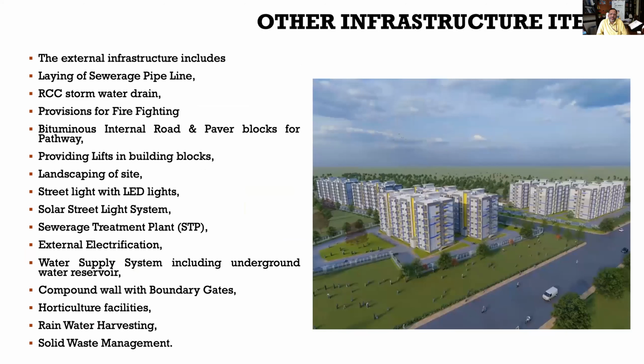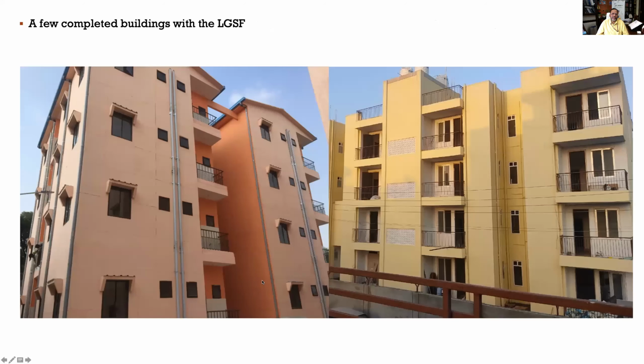The other infrastructure facilities: in addition to physical infrastructure, social infrastructure is also there. Some of the good provisions included in the project are street lighting, which is LED, and the use of solar energy for street lighting. A project of this kind must have a sewerage STP, which is a sewage treatment plant. So here also a sewage treatment plant with recycling of water is included. Also rainwater harvesting and solid waste management, along with provisions for firefighting, are included in the project.